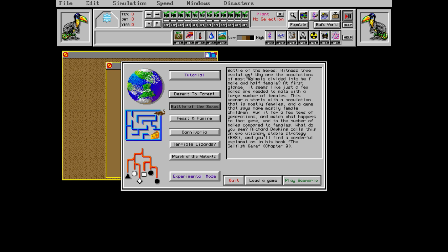Witness true evolution. Why are the populations of most animals divided into half male and half female? At first glance, it seems like just a few males are needed to mate with a large number of females. This scenario starts with a population that is mostly females and a gene that says, make mostly female children. Run it for a few tens of generations and watch what happens to that gene and to the number of males compared to females. What do you see?